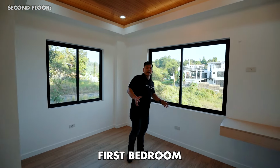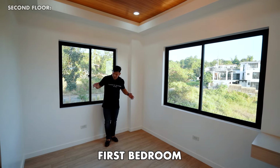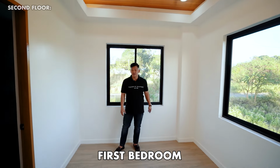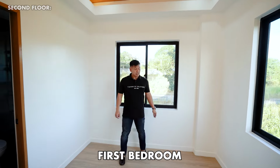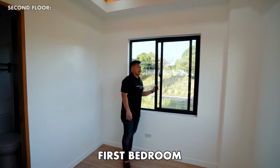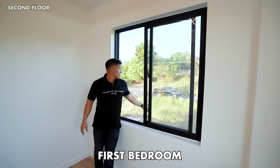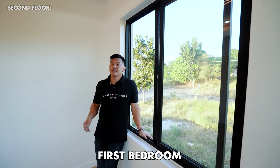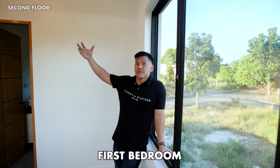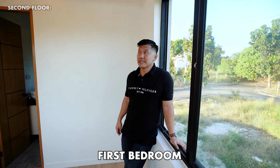For our first bedroom, this is around 15 to 17 square meters. Maluwag po siya, and then of course you have, ang lamig, panalo. The air, wala ka pang kapitbahay, and then ito yung medyo cooler bedroom kasi hindi siya nakatapat sa sunset. Pero nonetheless, lahat naman siya very well ventilated.